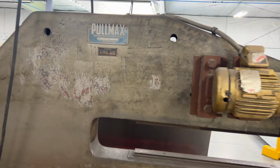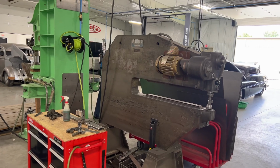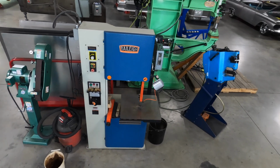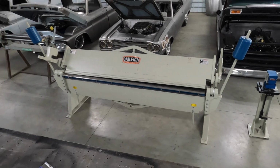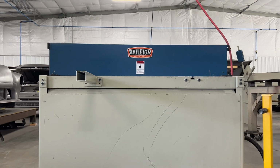Good old handy Polmax that I've had for over 20 years. We make a lot of all of our own dies for it and stuff. They're pretty easy to do. Got our little Baileigh bandsaw that we use to cut all our sheet metal with. Then we have our Baileigh brake right there. It can bend up to 14 gauge. We do 16, 18 gauge primarily. A little hydraulic shear cuts all of our sheet metal.